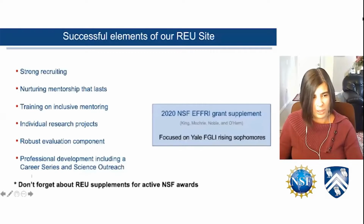So I want to make sure to remind you that if you have an active NSF award, you can apply for an REU supplement. You don't need an NSF REU site for that. And supplements are a great way to diversify in STEM.